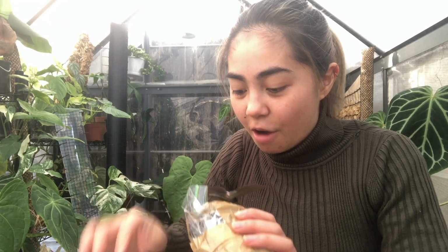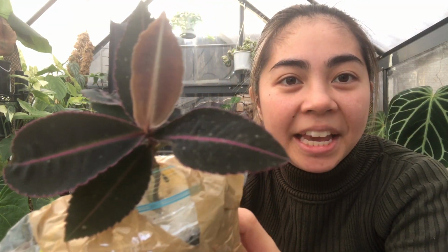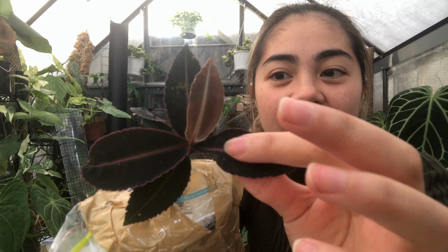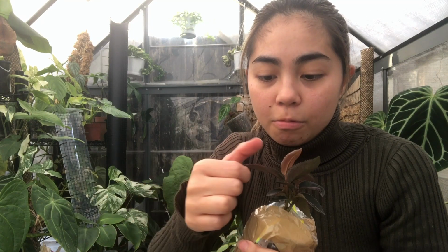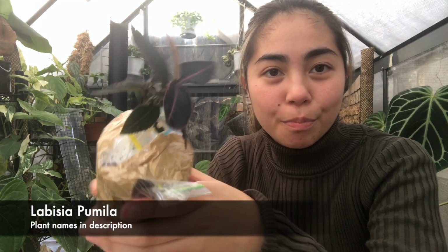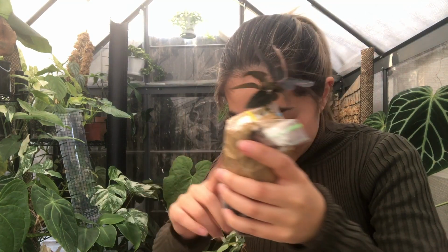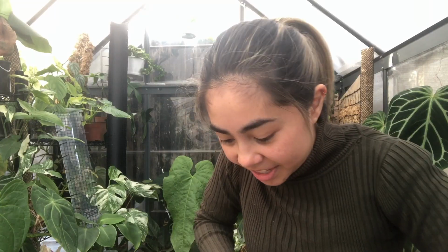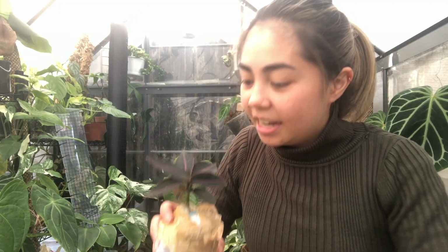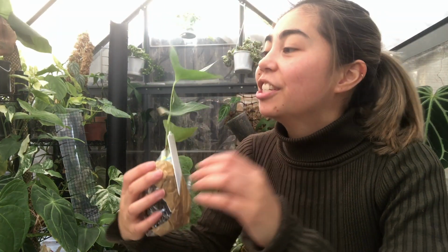Now this is a real cutie. It's definitely not picking up on camera, but this one is a really vibrant pink. It is velvety. I've totally forgotten what this is called. I'm going to have to put it down below, but would you just look how cute? And I think I've got one or two of these. Very pretty. Here's the second one. Wow, what are you? Oh my gosh, this is so cute.